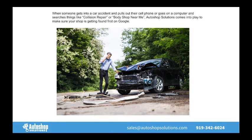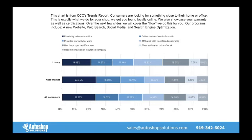And we help the shops we work with get found first on Google. So we're going to do that a bunch of different ways. And one of the biggest things we want to make sure we're paying attention to is some of these data points that were shared by CCC from their trend report.